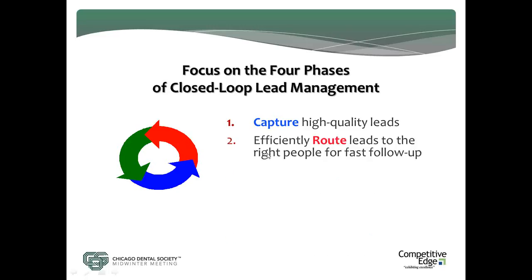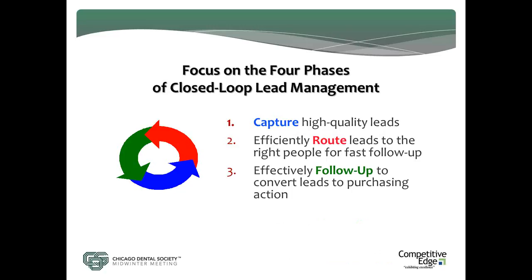Number 2, now red, hot, move, go. I've got to make sure that these leads are moving quickly from when we capture them in the exhibit. They get into our CRM system. They get into the hands of the people that follow up, and this is happening fast, laser fast. So I've got to move them to the right people. Then I move into the green phase here, the money part of the phase.